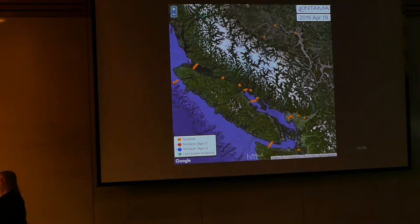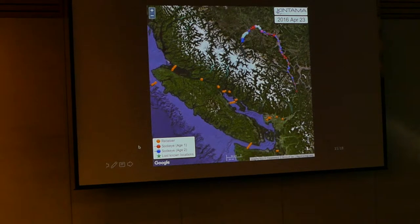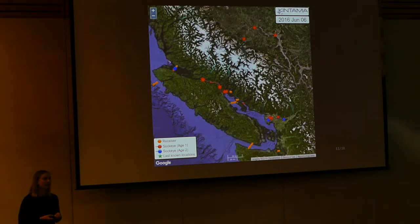So this is just an animation showing the migration of the smolts leaving Chippewa Lake and going into the Strait of Georgia. The orange dots are the arrays, the red dots are the age 1 fish, and the blue dots are age 2 fish. You might notice that the age 1 fish seem to all end at the second to last array there in Johnson Strait. However, this doesn't necessarily mean that they all died there, it's just the last array that we were able to pick up the V4 tags.